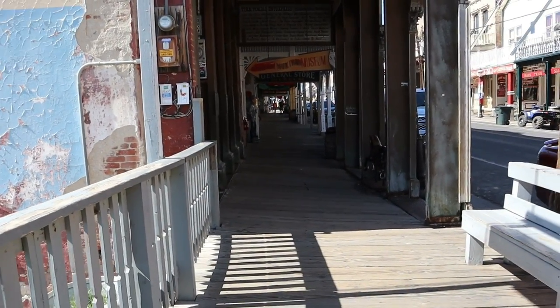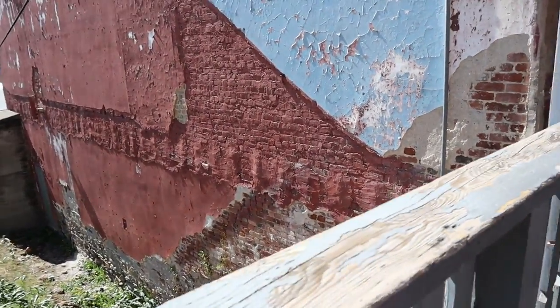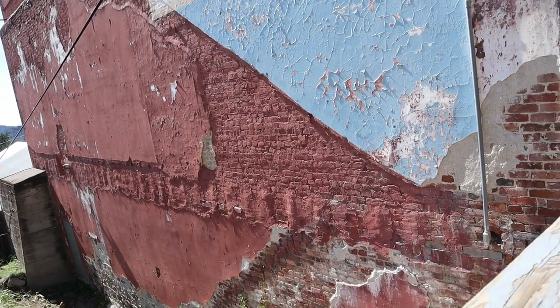Yeah, it's fun to see with nobody around. The buildings. How many coats of paint and plaster have seen over the years, huh?